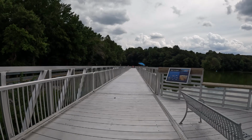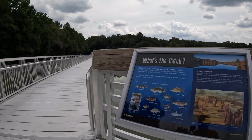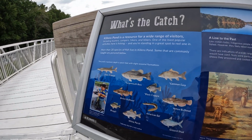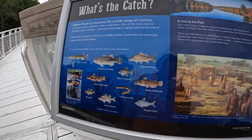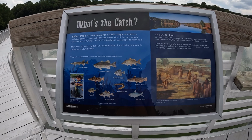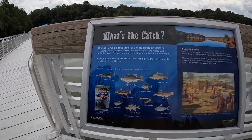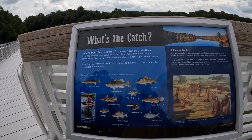Let's take a look at this and see what's in this pond. What's the catch? Largemouth bass, common carp, black crappie, brown bullhead, bluegills, white perch, and shad, carp. That's what's in here. More than 20 species of live fish. Some are commonly caught below.